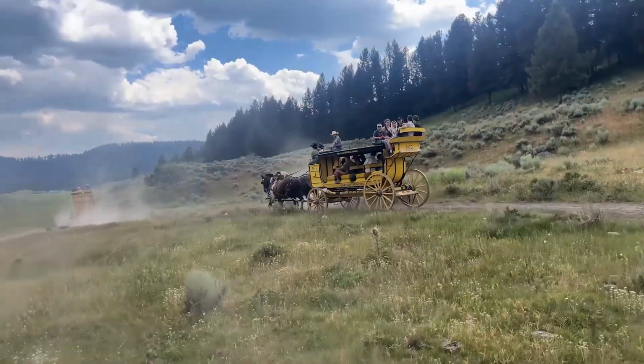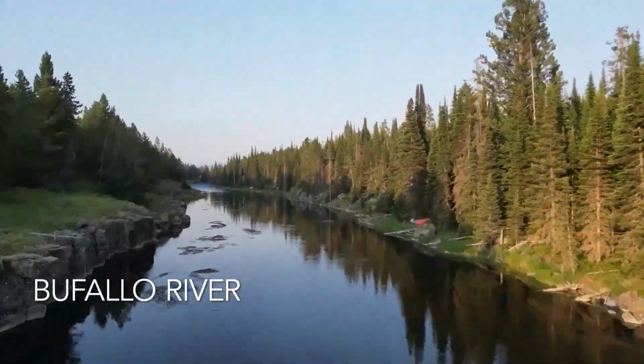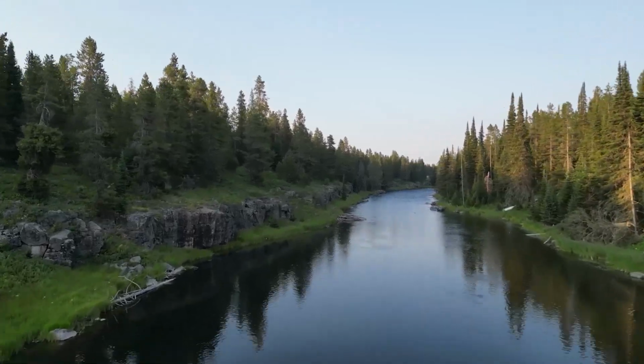If you want to get to this location, you're an hour and a half away. This is Buffalo River. This is a calm, serene river. The whole thing is like this. You could walk it if you wanted to. In fact, some of the nieces and nephews started doing so.